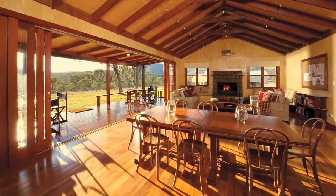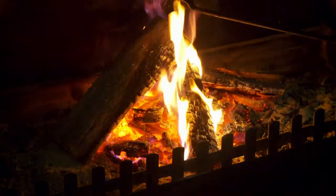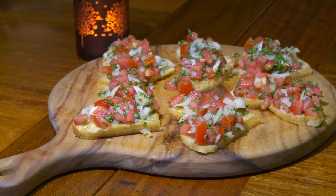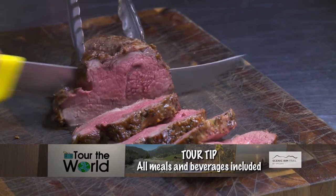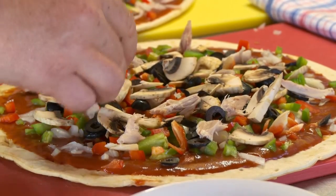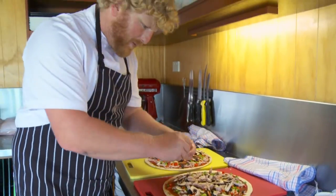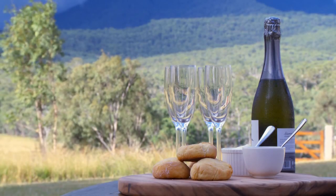The Scenic Rim Trail includes all meals and beverages, which are served in the main lodge at Spicers Canopy with its open fireplace. Meals are shared around the central dining table and the menu is delicious with lots of hearty home-style favourites. It's the small touches that make this experience so special, like afternoon tea of freshly made scones served with chilled champagne.